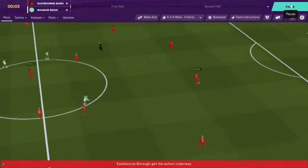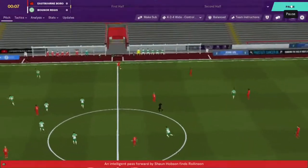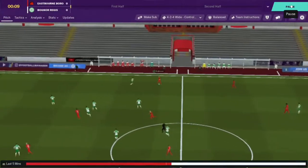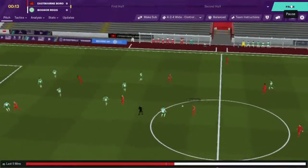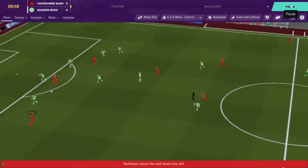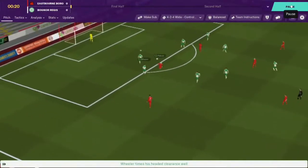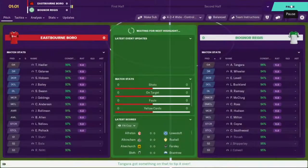Double Blue taking the kick off there. Rollinson with the ball. Passes it to Anson, back to Rollinson. Found Allen out on the left, but couldn't quite find Pollock there.